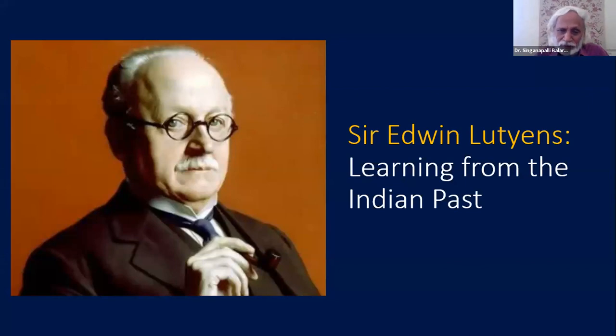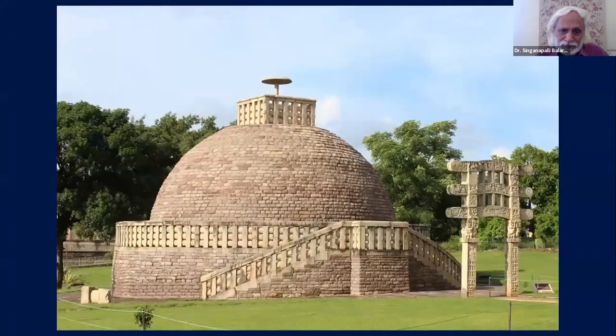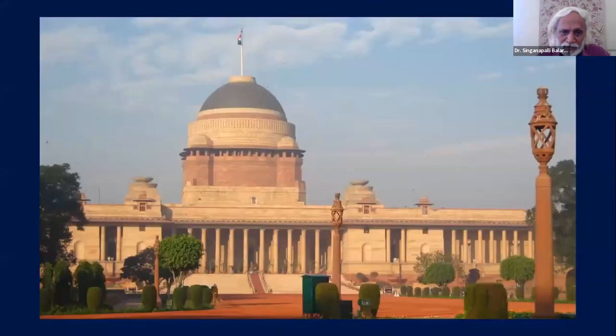So what he did is he took inspiration from the Sanchi Stupa, the Buddhist architecture, and adopted that in his buildings. What you are seeing here is the Rashtrapati Bhavan, and many other buildings have this motif.